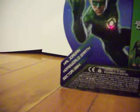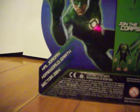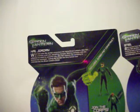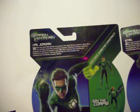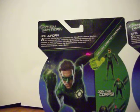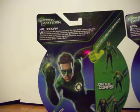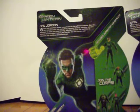Hal Jordan, homeworld Earth, sector 2814. When test pilot Hal Jordan encounters the dying Green Lantern, Abin Sur, at a remote crash site, everything changes. Seeking someone with the willpower to wield his power ring, Abin Sur chooses the Earthling to become his successor, making Hal Jordan the first human ever inducted into the Green Lantern Corps.